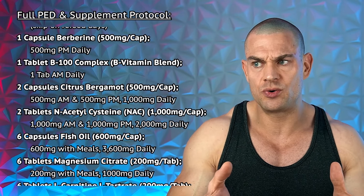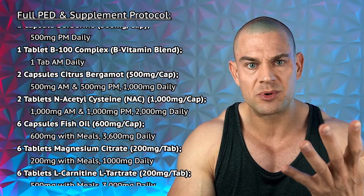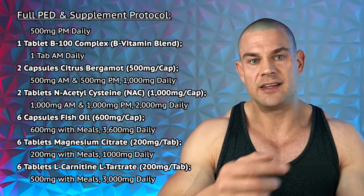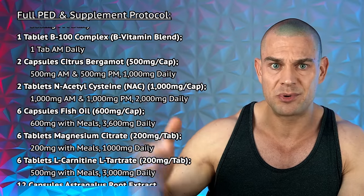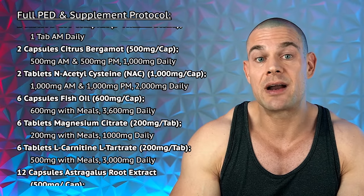I think I was up to 5 milligrams Cialis when I was running 4 ampules or 5 ampules of testosterone per week. And then when I increased it to 5 or 6 ampules, I think I had a little bit of an issue with my blood pressure. So I increased it to 10 milligrams Cialis.